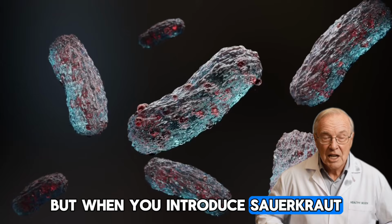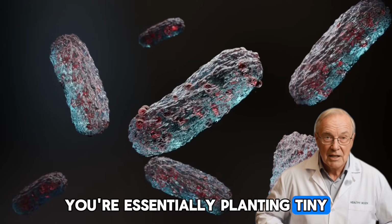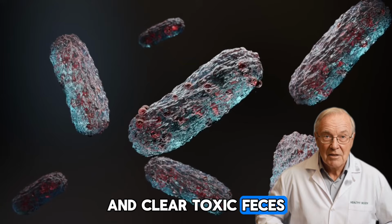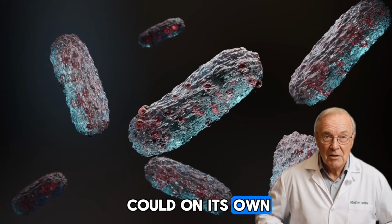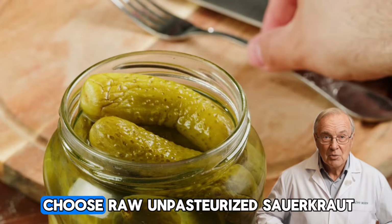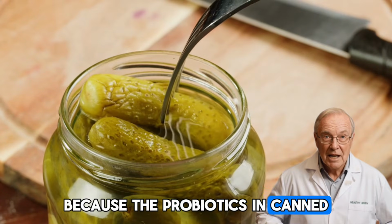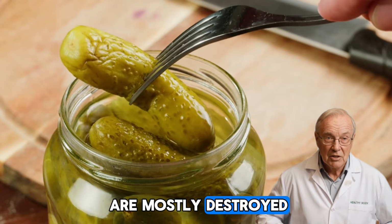But when you introduce sauerkraut, you're essentially planting tiny soldiers in your gut that fight off harmful bacteria and clear toxic feces faster than your body could on its own. The key is to choose raw, unpasteurized sauerkraut, because the probiotics in canned or heat-treated versions are mostly destroyed.